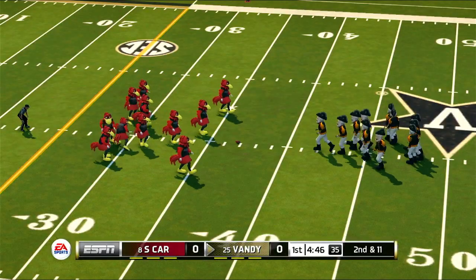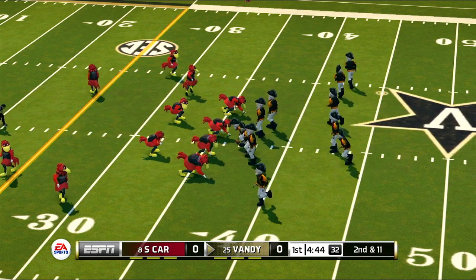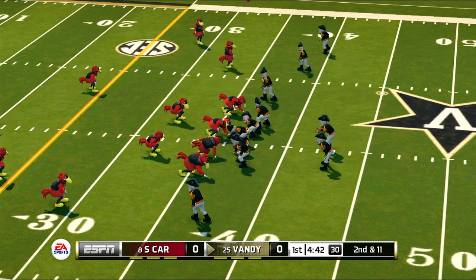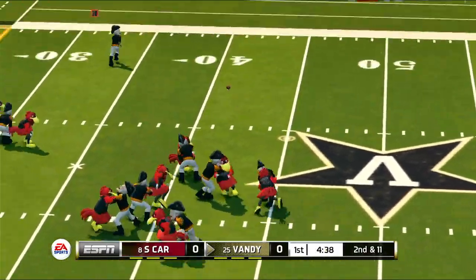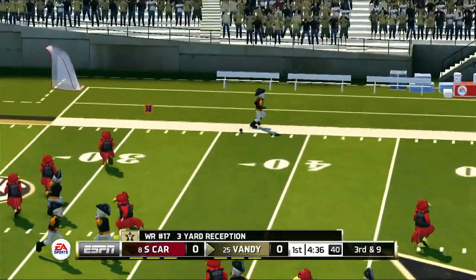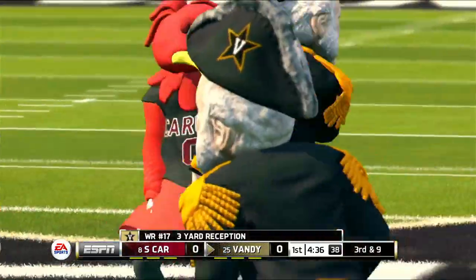Man left, man left. Four down, four down. Check back 11, check back 11. Out of bounds, right around the 34. A pickup of about 3.